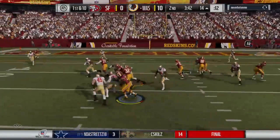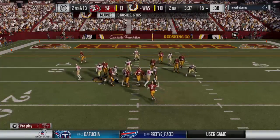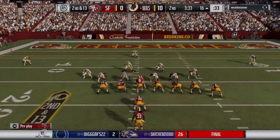Now a first down carry by Jones. And he goes backwards here, losing yardage back to the 16. A loss of a full 3 yards, and now it's second down.